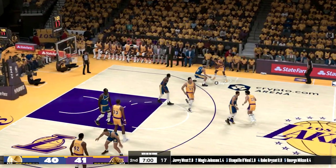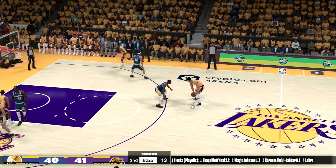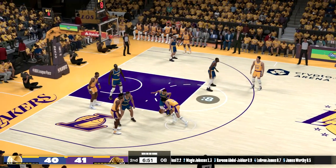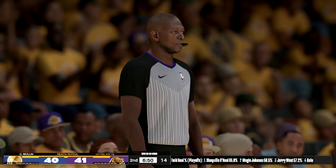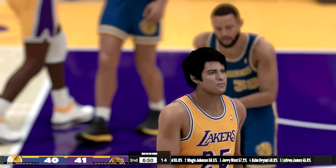Pass to Baylor. Here's Mikan, still without a bucket. Here's Goodrich. He's covered by Curry. Warriors foul, Chris Mullen. That's his first personal foul. The fourth team foul.